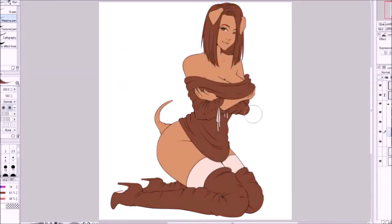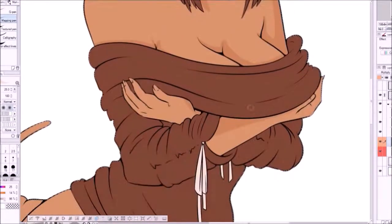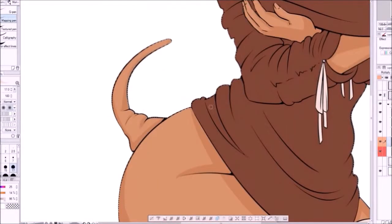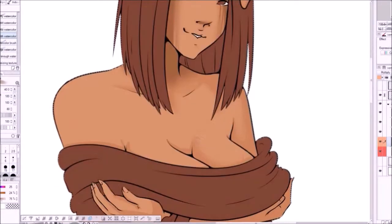She ended up being lots of neutral, earthy tones. Several of them did. Some of the others do have little bits of color, but the poodle is really the only one that didn't end up with lots of browns and earth tones.